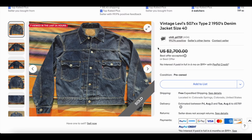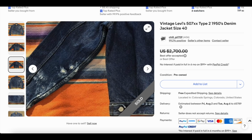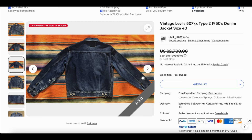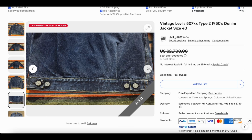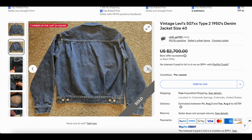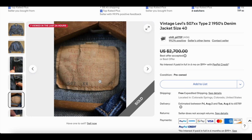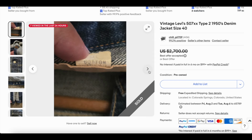All right, the only Type 2 here on this list, and it is at number 2. Beautiful 507XX with lots of good color. It does have some wear, and maybe some paint marks or bleach marks or something like that. Overall, though, in great condition. Size 40, which is a pretty good size you don't see very often. There's that big E. 507XX without the jerky tag, so we're definitely looking on the later side of the 50s, maybe even early 60s on this one. Absolutely beautiful.